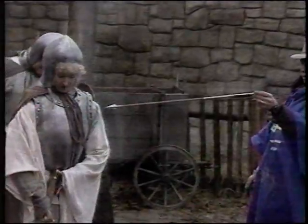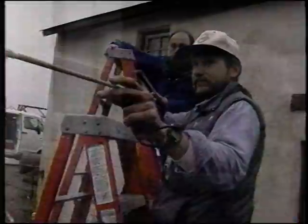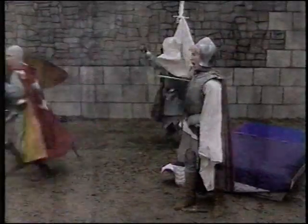Observe our effects team as they rig the arrowhead. First, a fine wire is attached to a steel plate under the actress's uniform. Then a hollow, paper-tipped arrow is slipped over the wire and shot toward Joan with a slingshot. Oh, that looked like it hurt. Fortunately, she's just acting.